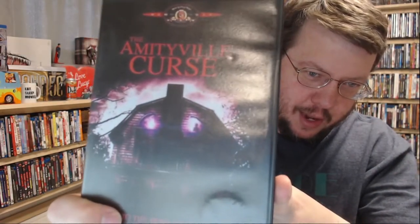And just to add to it, I also found my homemade copy of the Amityville Curse. I do like this cover better than that other one. This was the copy that I was given. It was a burned copy. That one's going to go in the garbage now that I have the quote-unquote official one.